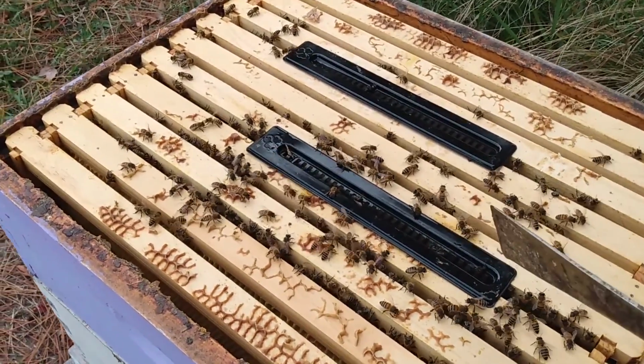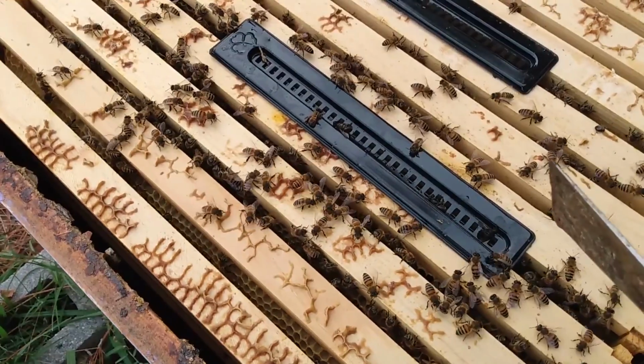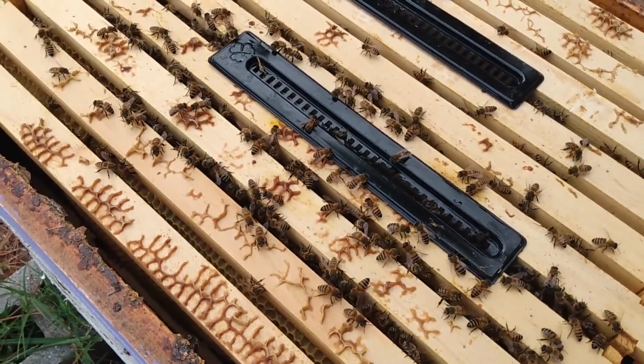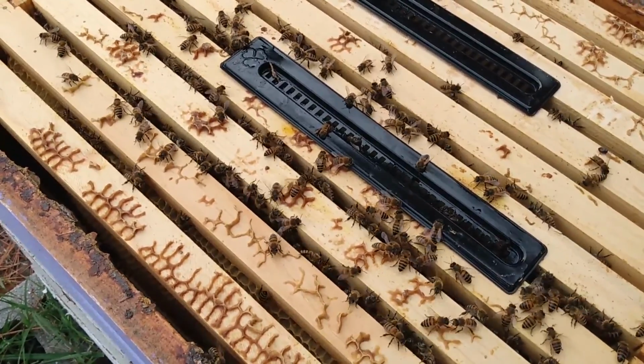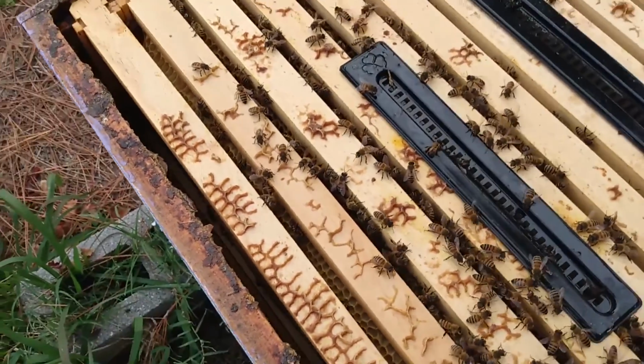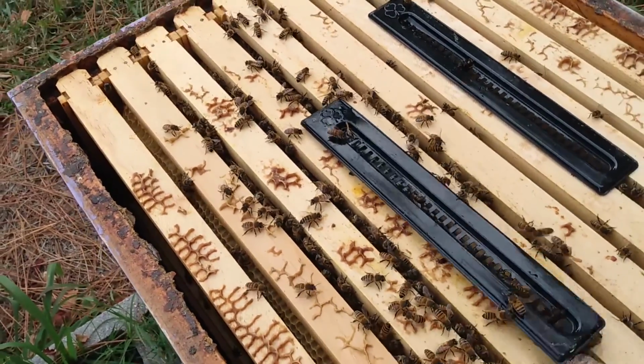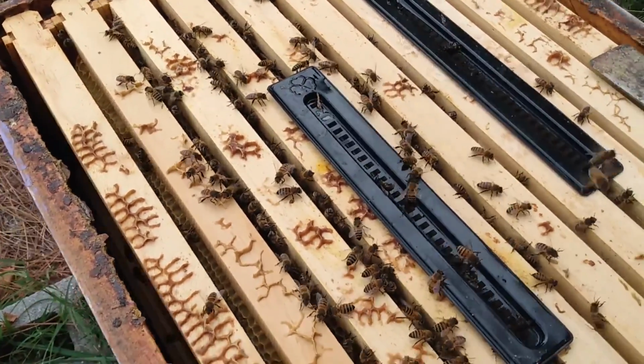The little openings on the top of them are too small for the bees to get in, but the hive beetles fall in, and then you put canola oil or some type of oil in there. And I'm curious to see what these look like.